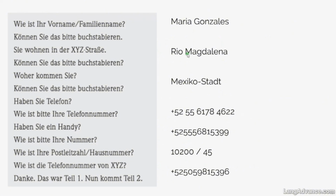So let's have a look at this part. So we have looked at this already. I will just tell you, we will just practice the spelling thing, okay? So hier, wie ist Ihr Vorname oder Familienname? So we would have to spell it now. Können Sie das bitte buchstabieren? If you like, you can pause the video right now and try to spell that, okay? And also to say the number. So you don't have to say 52, 55 or so. You can just say 5255, okay? If you like, you can pause it and try to spell it. But I will now go ahead and do this, okay? So then you can compare whether you had it right or not.